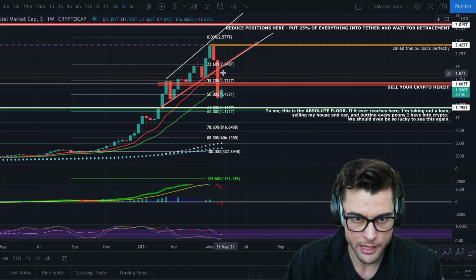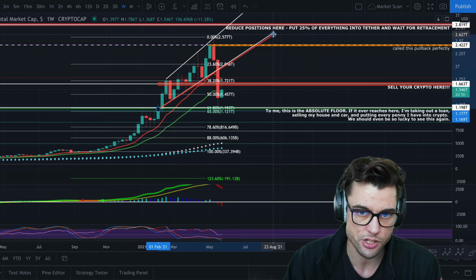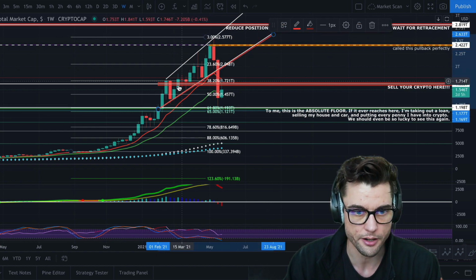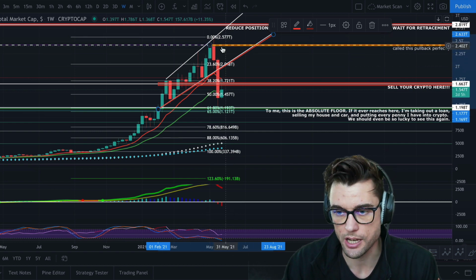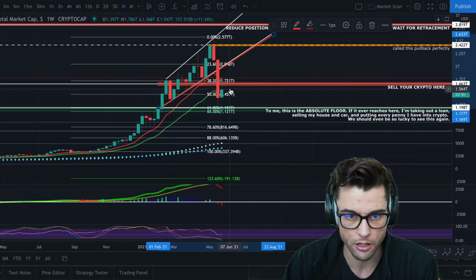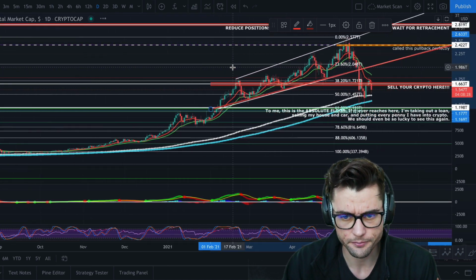So it sold through here. It totally sold off. So now this is another huge resistance, because this was the previous support. This whole entire area was support. So now if it comes back up here, it's an opportunity to sell basically. This is on the weekly. You could also see I had this a while back. Sell your crypto here. I had this a couple days ago. It came up here, popped up, and then obviously fell. So let's go to the daily.